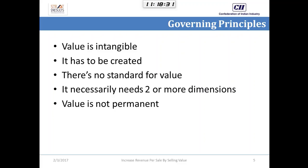Different people see value differently, and it's important for us as sellers to be able to identify what value the person sees, and therefore create it for that person, so that we have a higher likelihood of winning a deal, or of winning better margins on a deal.